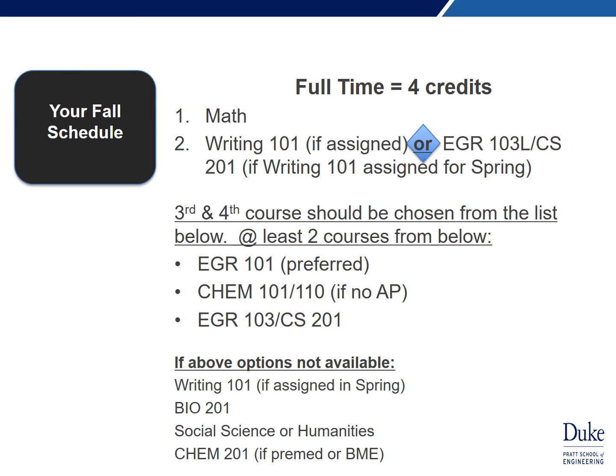If you are selected for Writing 101 in the fall, there will be a notification in your Duke Hub. You should select a section of Writing 101 that works in your schedule. If there is no notification in your Duke Hub, then you will take Writing 101 in the spring. If that is the case, you should then select your computing course instead.